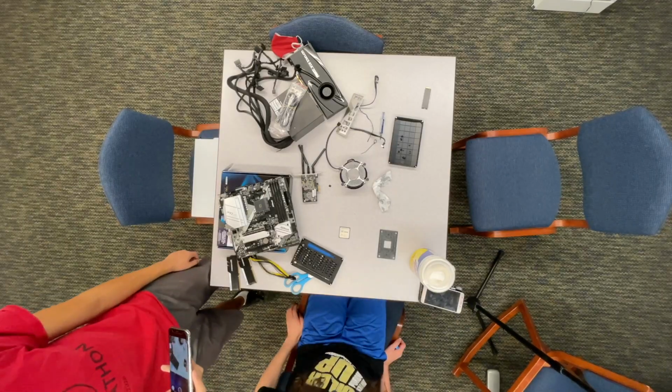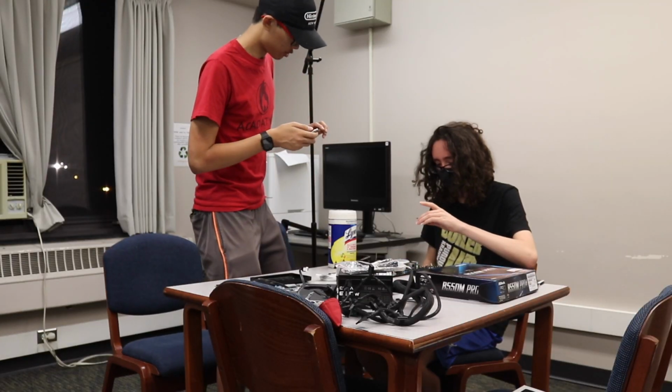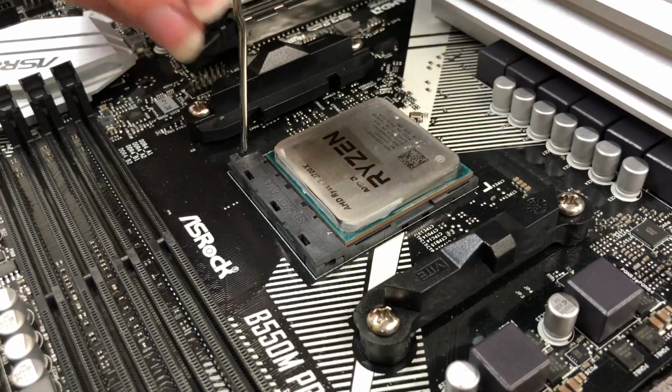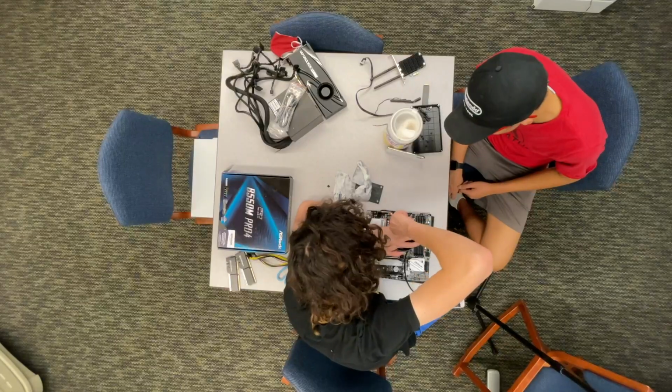You want to explain why you got the CPU and motherboard combo? Because it was cheap. All right, and this is the moment of truth. You mess this up, a lot of people are going to get triggered. You lined up the triangle. You have to pull down the emergency brake, and bam, you got it.